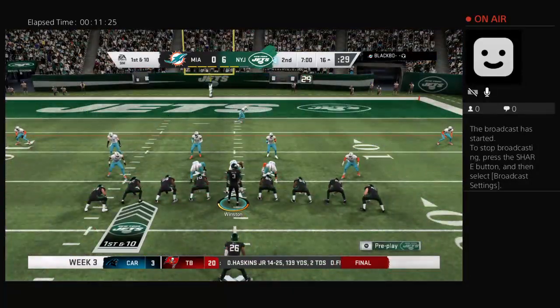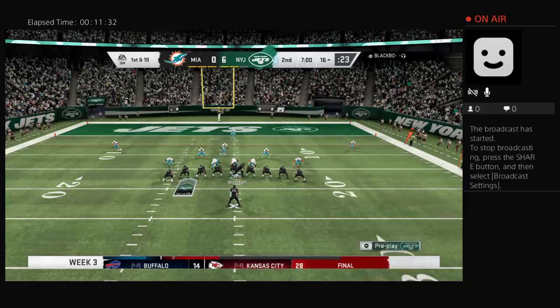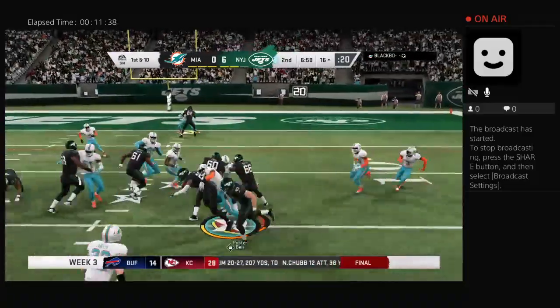Double dog, that's the way. Green, double team. Kill. Where we go?